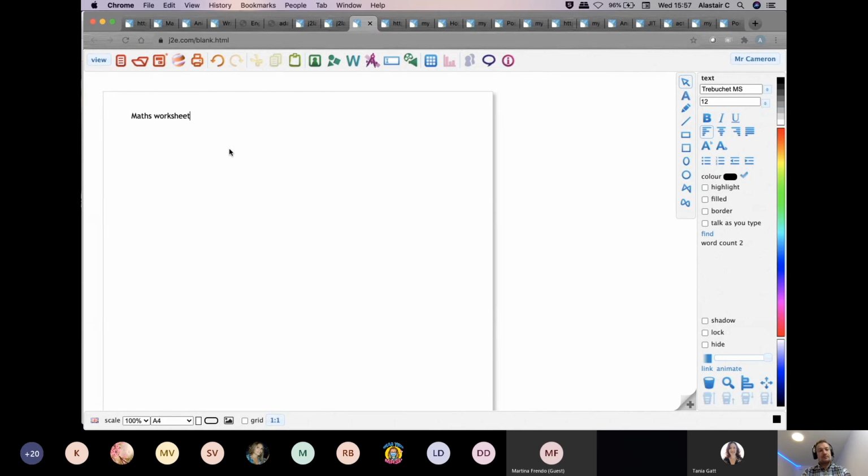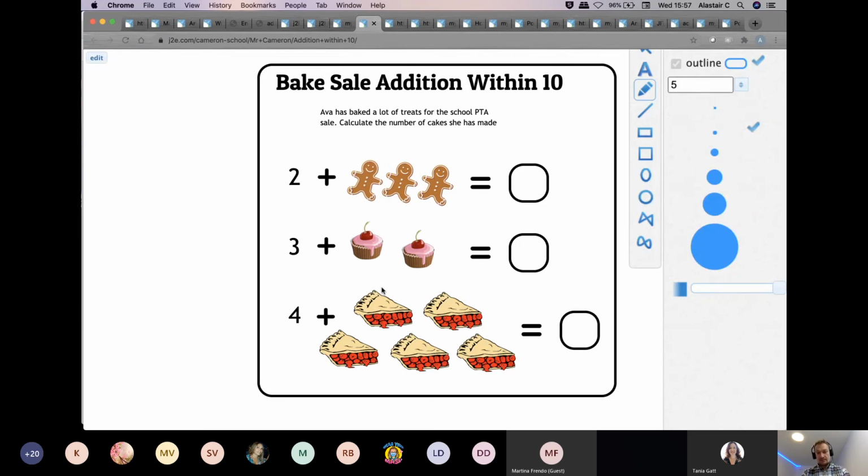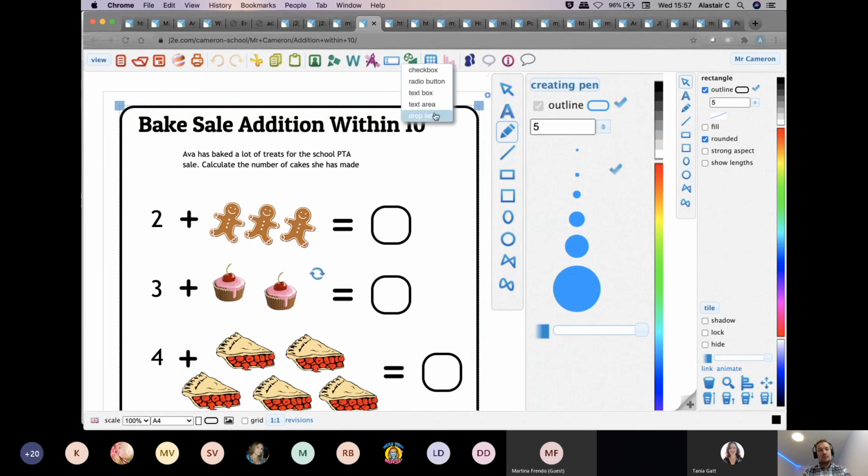So, for example, let's create a maths activity here. I did one the other day, actually, and I've got one here that I might be able to use. Yeah, here we go. Like this? Yes, exactly. A very simple one. So I've just made this in J2E5. And what I may want to do is, instead of doing it like this, where I've got a box for them to simply write their answer in, if you wanted to automate it, you could absolutely do that by including a form. So I could add a drop list and give it multiple choice.